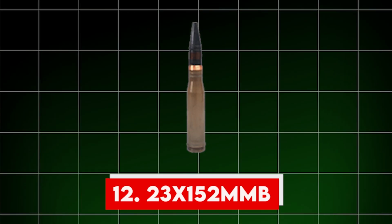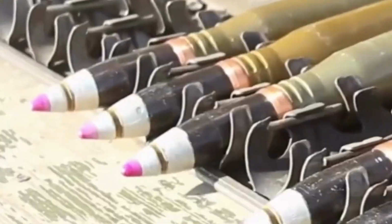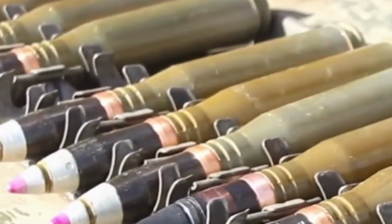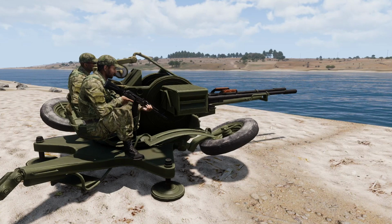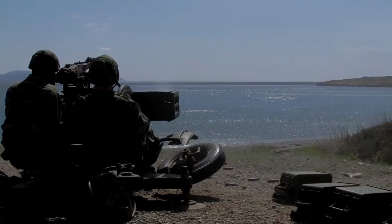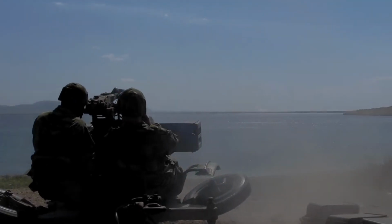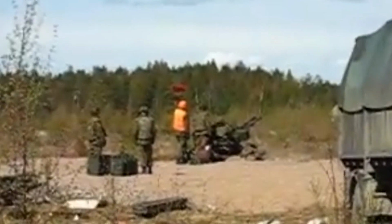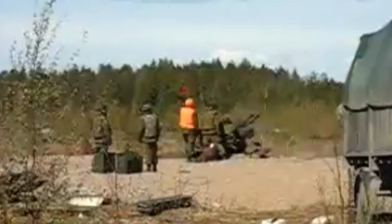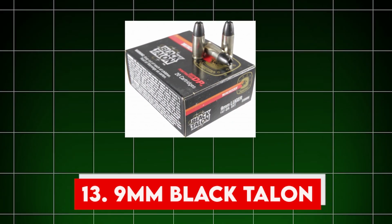12. 23 by 152 mm B. The 23 by 152 mm B is an HEI round, which stands for High Explosive Incendiary, that is particularly used in anti-aircraft or ground assault weapon systems. It is a round that has been used mainly by the Russian military, and it is rather powerful, able to penetrate armor to destroy vehicles and even bring down an aircraft. It has an armor-piercing core, in combination with explosive and incendiary properties, making it a very destructive munition, and thus banned from even military use by most parts of the world due to the huge collateral damage it can generate.